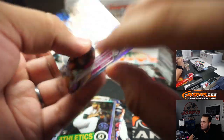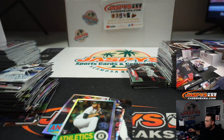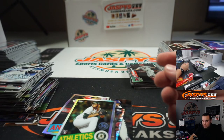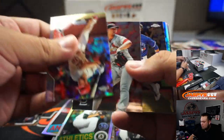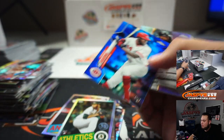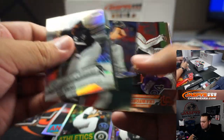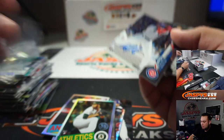All right, Nolan Arenado. This is a short print. Who has the Colorado Rockies? Christopher. Got that from a pack break. Code ends in 3-5, guys. There you go. Little Nolan Arenado short print. Aristides Aquino, blue, /150. And Robel Garcia.